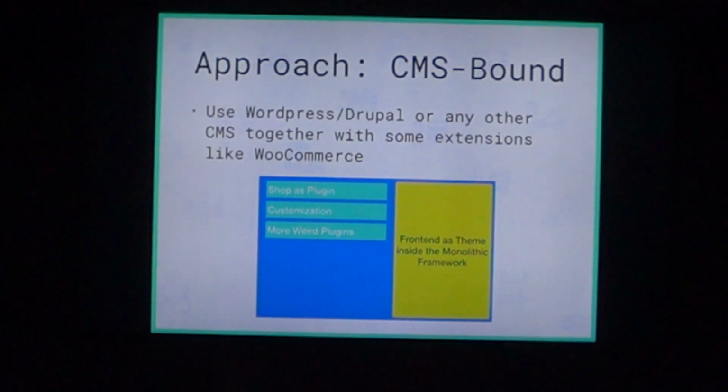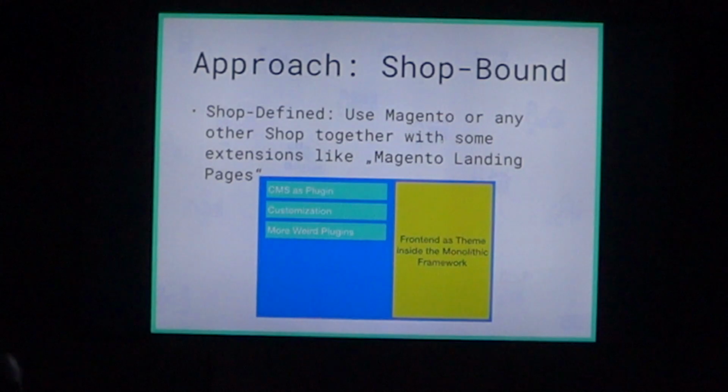The same thing is true when you go shop-bound. If you use Magento or anything like it, it's a monolithic framework, and you build the landing page inside it, right? When you develop it, you just put in the stuff that is missing, and in the end you're there with a monolith that is customized and has some plugins and extensions.